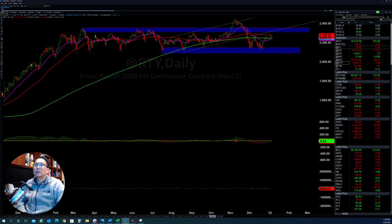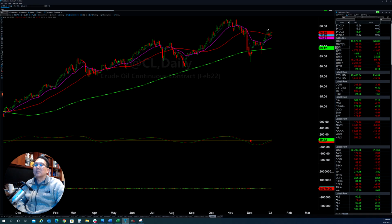If you look at crude oil, the oil tried to hold on to this level and try to clear this resistance here. If they can clear it, then the momentum is still bullish for oil there. As you can see, a lot of oil stocks are moving up like crazy today.